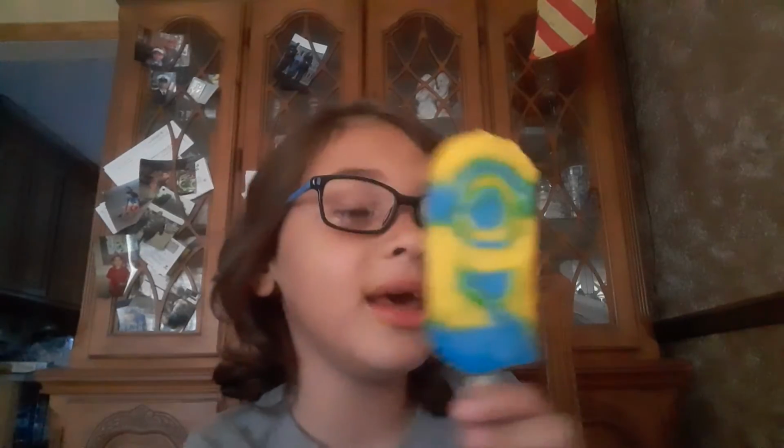It doesn't taste so good, but it's very ugly. So tomorrow I might find a perfect minion popsicle. I'm gonna be like that guy who found a perfect SpongeBob popsicle, and he's gonna find the perfect SpongeBob popsicle friend for him.